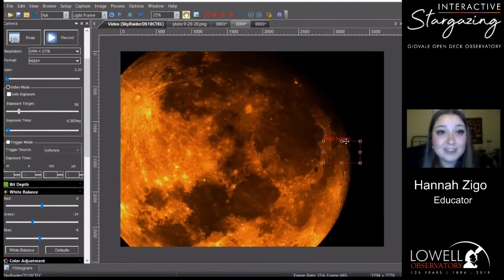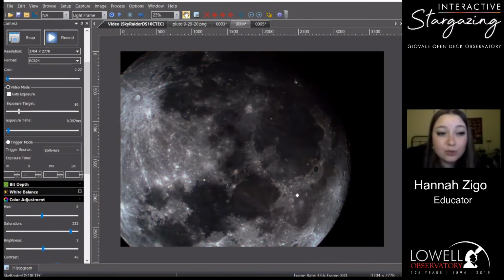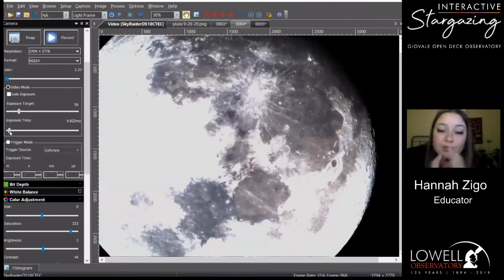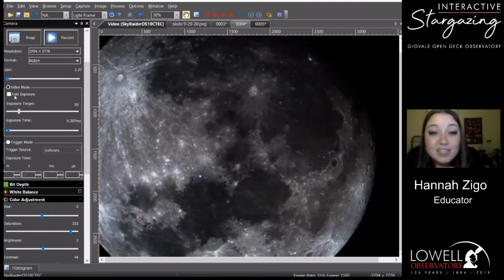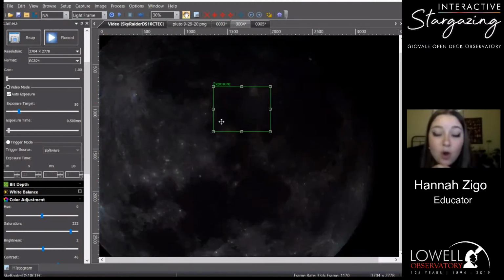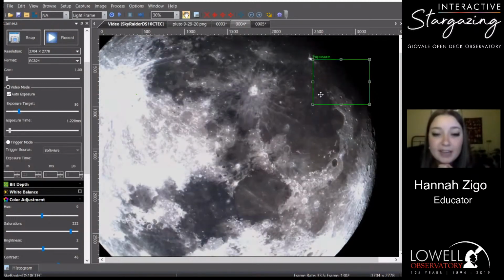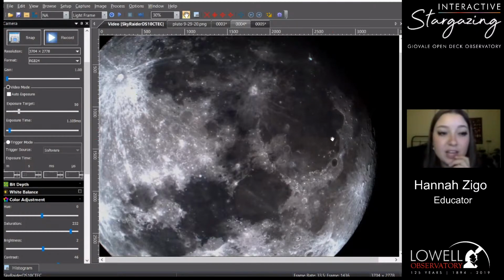A little fact about the moon: we have had the Apollo missions at Lowell. We did lunar mapping for the Apollo missions. So with the historic Clark refractor, before we actually went to the moon, we had to see what the moon looked like and map out where they were gonna go. A lot of moon mappers actually came to Lowell and mapped out the moon. So that's some things that we have done with the moon here at Lowell.